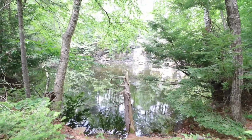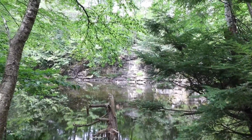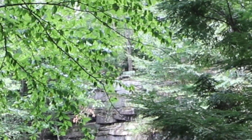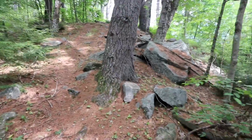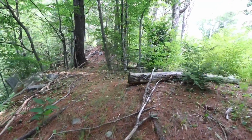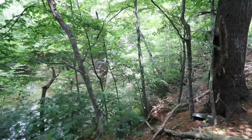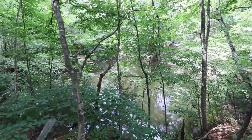Whoa! Well, there's a big pit, and I don't know if you guys can see it. I'm using a wide angle lens, but right up there, there's actually a steel bench up there. Good place to sit, huh? Wow, this is just awesome. Bet that water was clean for a long time too.